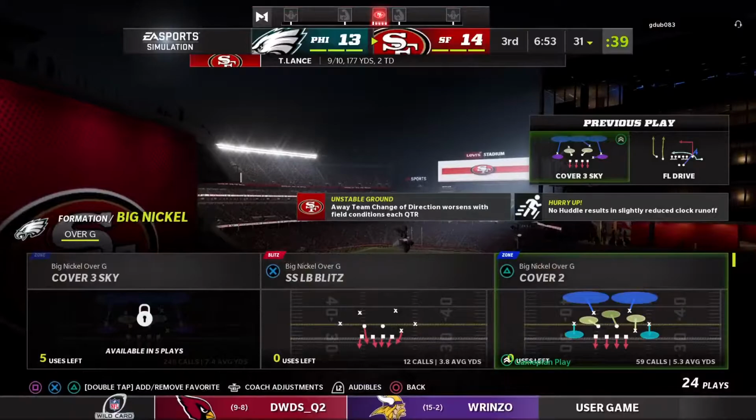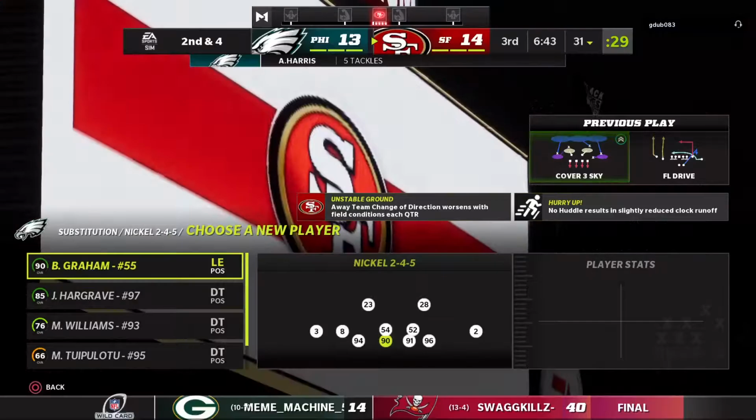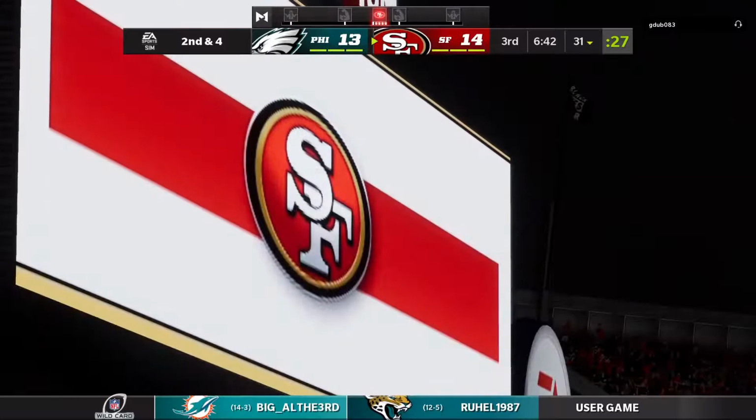A gain of six there on first. One thing you're hoping for when you run drag routes, you're able to hit a receiver in stride, and he can pick up a lot of yardage after the catch. But in this situation, the defense was effective, able to stop him before he could get a good head of steam going. They'll come up now second and four from the 31.